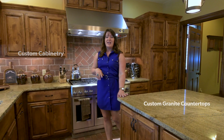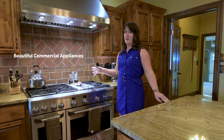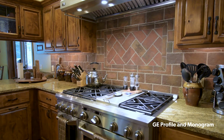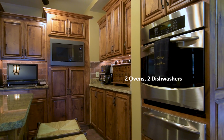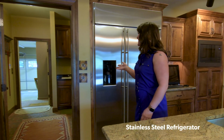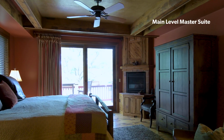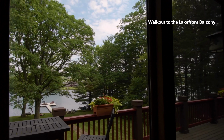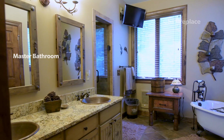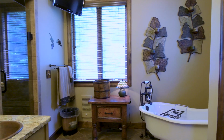In the gourmet kitchen, you're going to find custom cabinetry, custom live edge granite countertops, beautiful commercial appliances, GE Profile and Monogram, 2 ovens, 2 dishwashers, 2 sinks, and a beautiful stainless steel refrigerator and freezer combo. This spacious main level master suite has a walkout to the lakefront balcony, a gas fireplace, and it's attached to one of the most beautiful bathrooms I have ever seen.